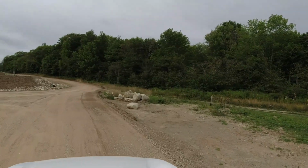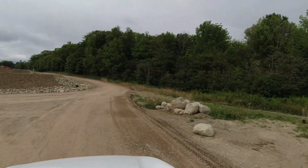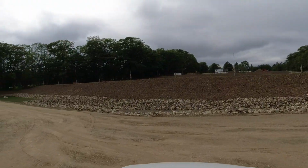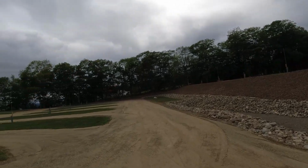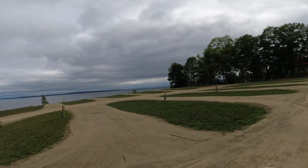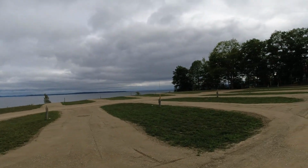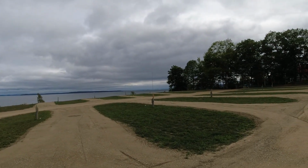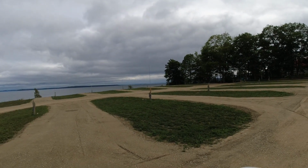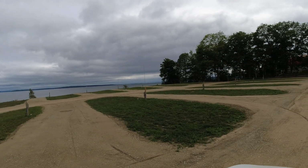But look at the roads. Nice wide roads. Easy to maneuver, as long as they don't put rocks on here. So like this site right here. If you pull in and you're in a motorhome, for example, you're looking at your windshield. If there's two coaches on the waterfront sites, you will look between them, and that's ideal.